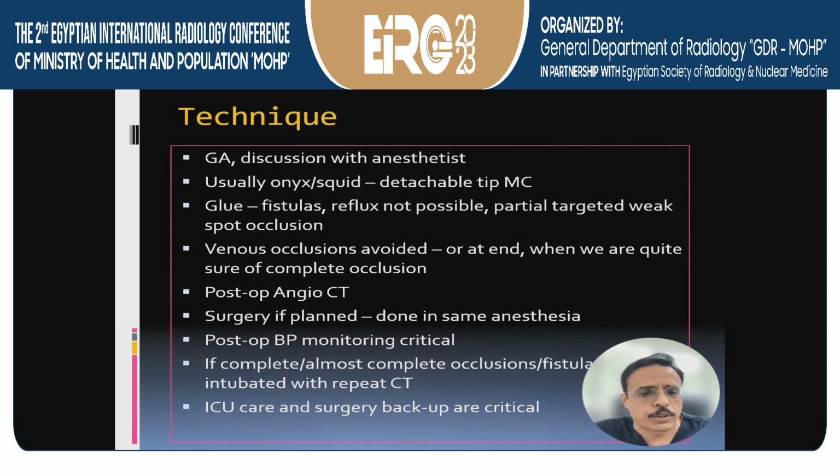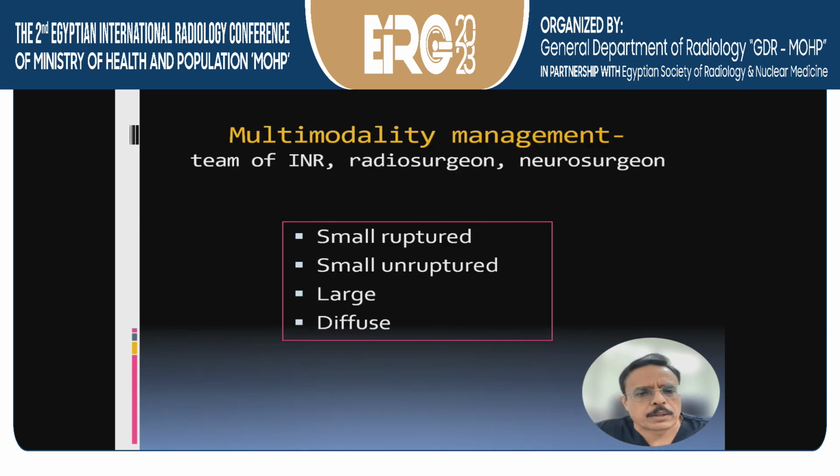If surgery is planned, we do it in the same anesthesia. That means we start early in the morning. We finish our procedure in 1 to 2 hours, and by the time the OT is ready, the patient goes immediately in the same anesthesia. We found this same session embolization surgery to be a very good technique. Post-op BP monitoring, whatever you do, is very critical. And if there's an almost complete occlusion, or there are large fistulas where you cause a flow change, then we keep the patient intubated, repeat the CT, and then extubate them next day morning. Therefore, ICU care and a good surgery backup are essential.